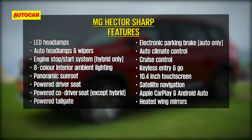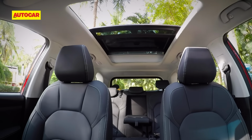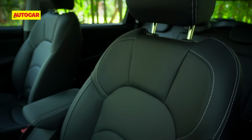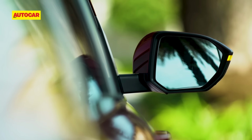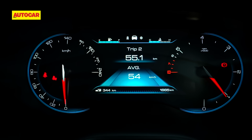Another area where MG aims to shock and awe you is the equipment list. There are the usual segment staples like leather upholstery, auto climate control, auto headlamps and wipers, keyless entry and go, and cruise control. But then it goes so much further. It's got a full-length panoramic sunroof, powered driver and passenger seats, heated wing mirrors, 8-color ambient lighting, and a 7-inch color MID.